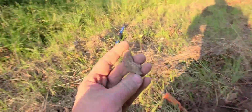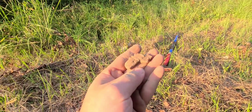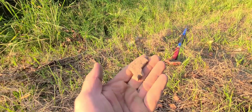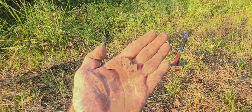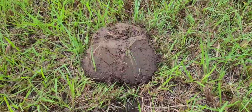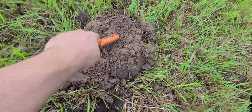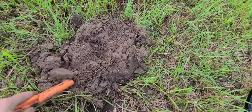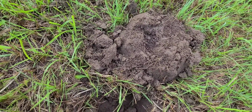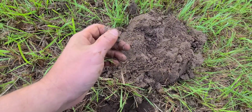First decent target of the day ends up being a piece of lead. Not really sure what it was used for. It has these little grooves in it. It was definitely part of something bigger. Great signal. Let's look at it together. I see something green under there, but I think it's a shotgun shell. Or is it? Oh wow, a grommet.